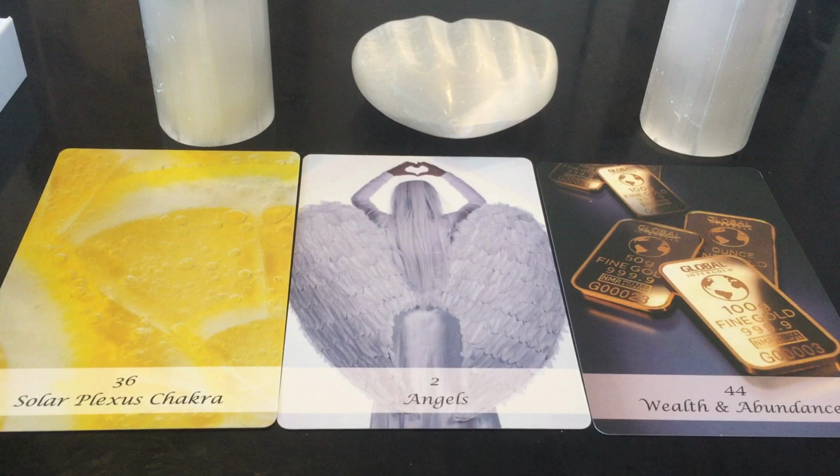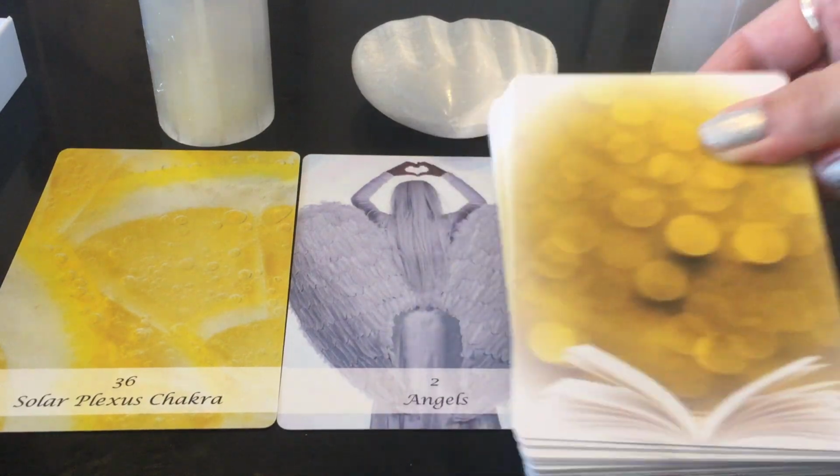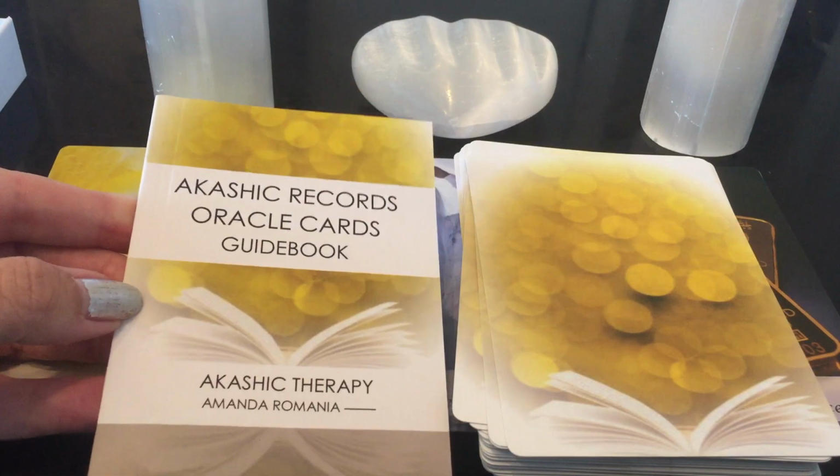But anyway, that was the Akashic Records Oracle cards. I'll put it down below. I'm blown away by this. This is the backs of the cards. If you ever want to find it, I was reading from this guidebook.